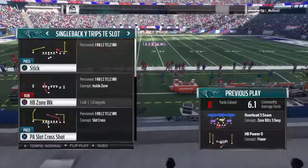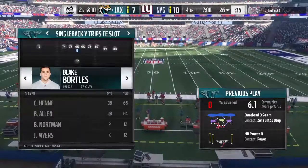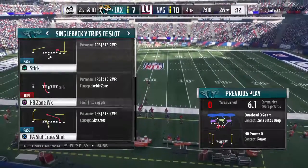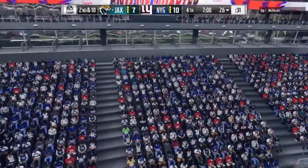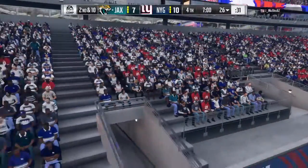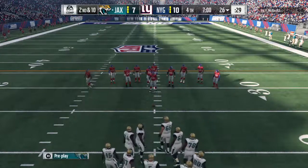Welcome back now here in East Rutherford. It's been a very hotly contested game to this point. Just a field goal separating these two teams as we get set for the 4th quarter. Ten yards still left on 2nd down.